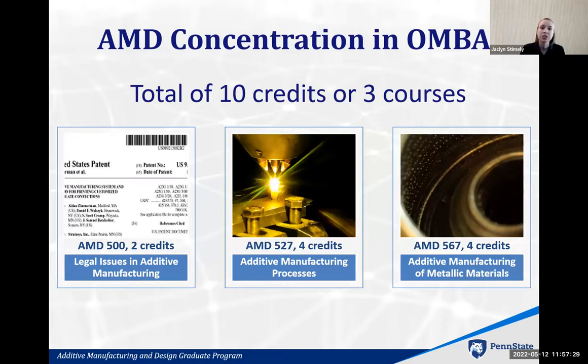The AMD concentration requires 10 credit hours or 3 AMD courses, in addition to the required courses by the OMBA program. With coursework available in legal issues in additive manufacturing, additive manufacturing processes, and additive manufacturing of metallic materials, course content focuses on quality and efficiency of processes or systems, qualitative, analytical, and statistical methods, workflow, problem solving, analytical thinking, global impact, legal frameworks, and the integration of concepts for broad application.